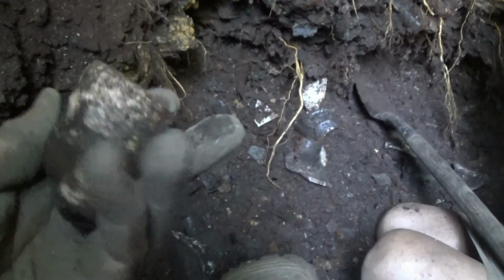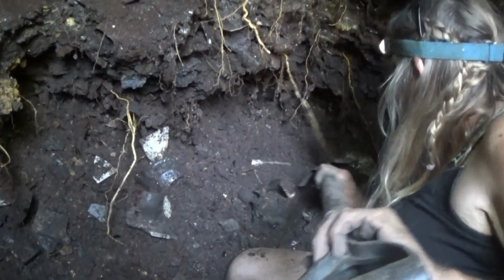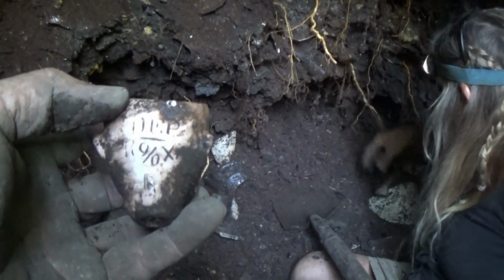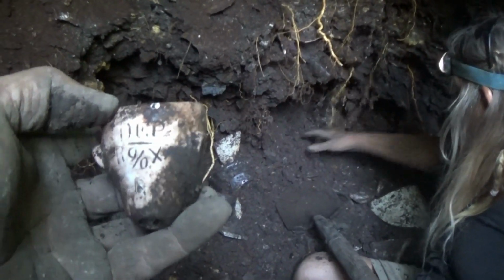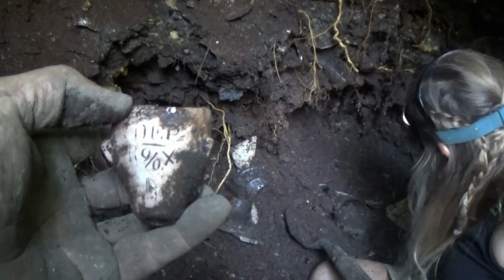That's probably why they threw them out. They was broke, but isn't that neat? It's got a little chip on the top of the head, just there. Imagine if we found the eyes, though. That'd be so cool. If they're not right there, you probably won't ever find them. We'll keep our eye out on it.